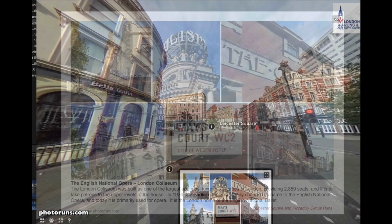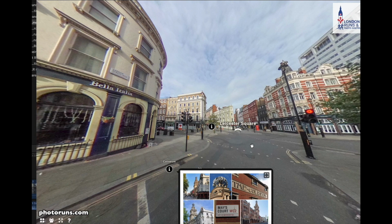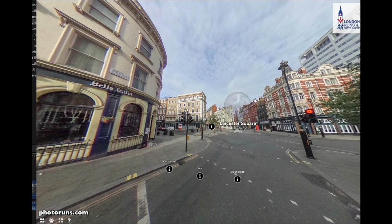Across the road from this junction there is another theatre called the Arts Theatre, and for those who are interested in Harry Potter, at the end of this street is the little alleyway that at the beginning of the Half-Blood Prince, when the Millennium Bridge was destroyed, that's where the Death Eaters zipped up.